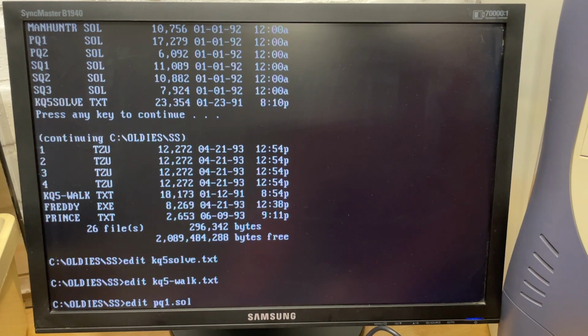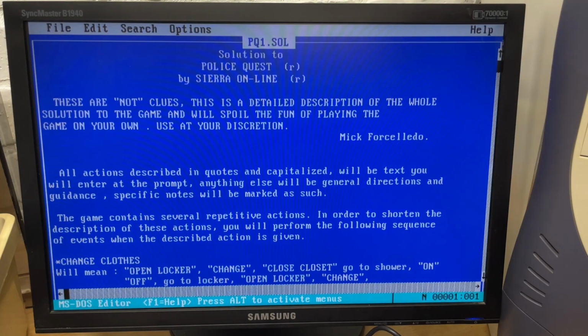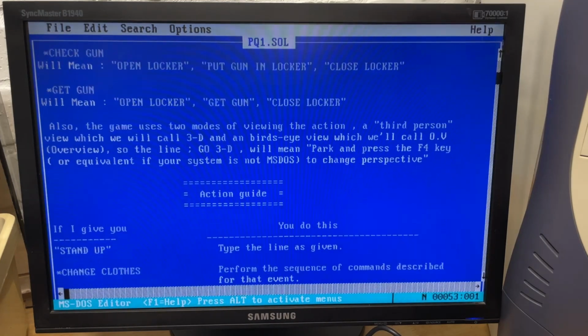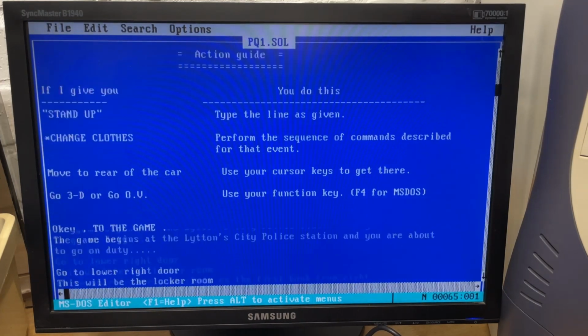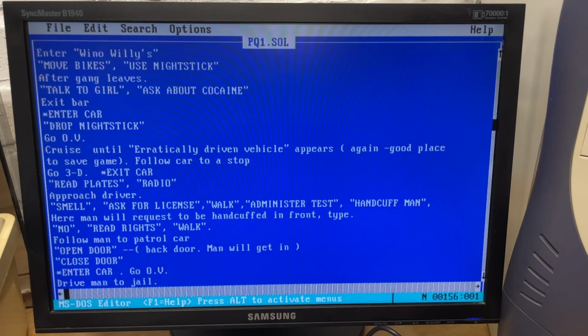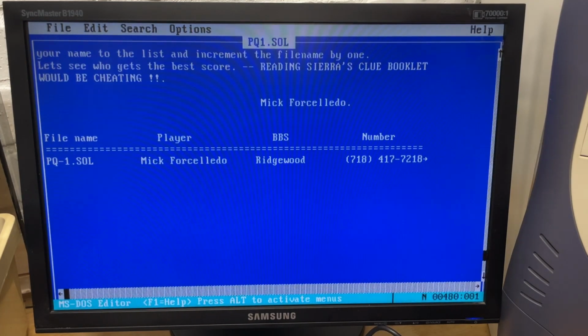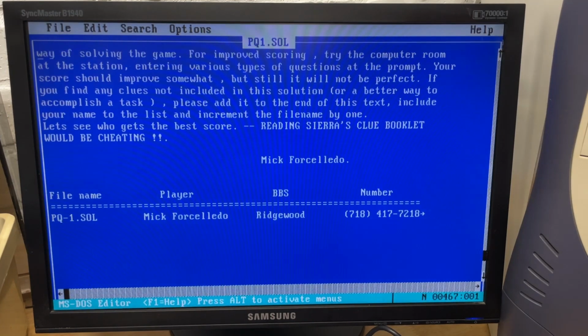I can imagine that would have been quite a thrill back in the day, logging onto or dialing into a BBS even. Okay, and we've got a Police Quest solution. Okay, so this disc is basically solutions to a bunch of classic Sierra adventure games. Step-by-step guide there.